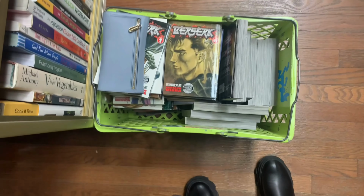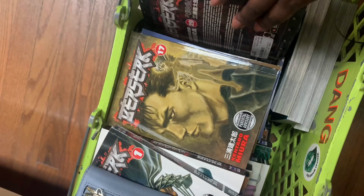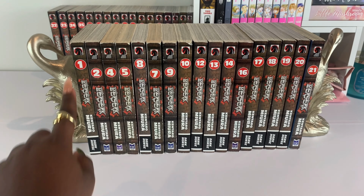I walked in there, put my hand in the jar, and I pulled out a 40% off discount. I couldn't believe my luck, so I just went straight to their manga section. And then I saw 34 of the 42 volumes of Berserk. I didn't think twice. I just grabbed everything and went straight to checkout.